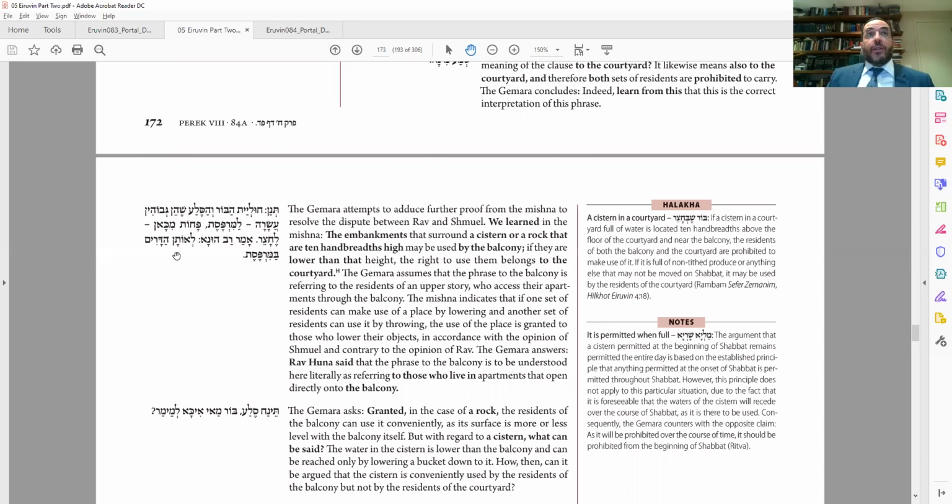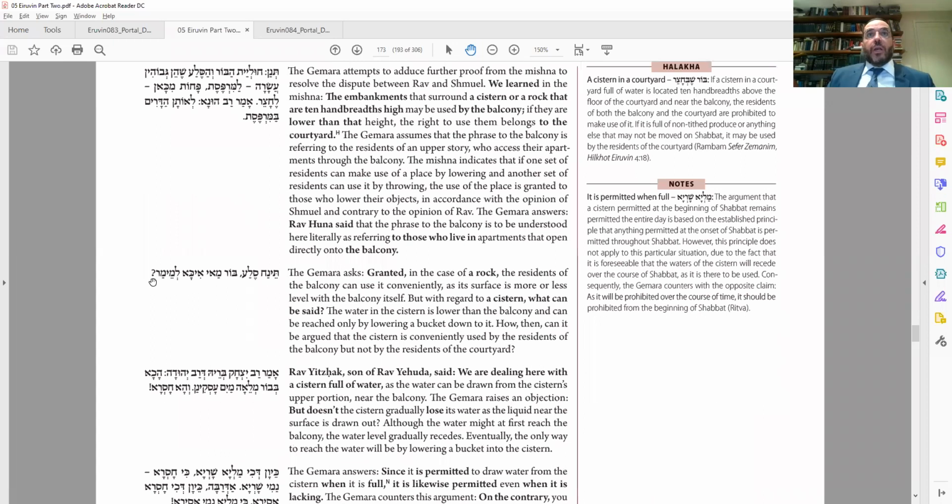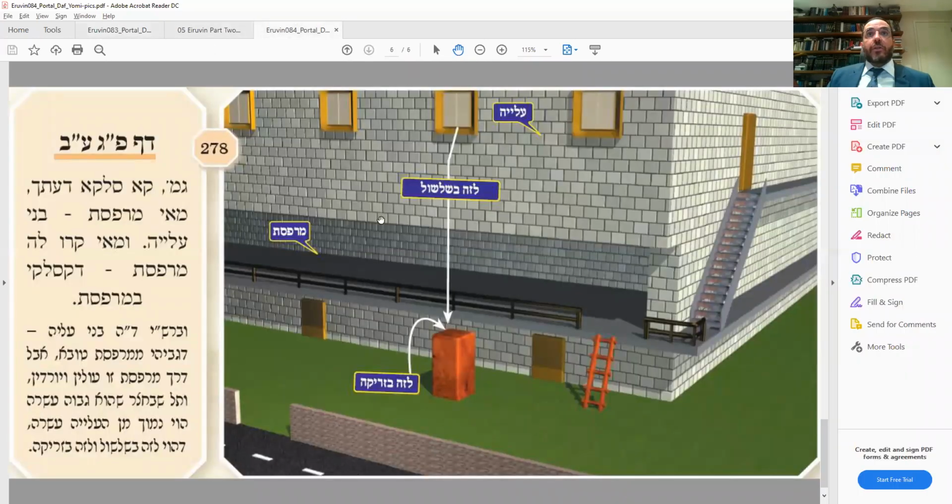Rav Huna said, lo tan hadarim ba mirpeset. And so when we say balcony, this is referring to the people that are on the balcony level. All right. Tenach sela bor ma'ika lememar. So now, okay, fine. We understand how this would apply to a rock, but the problem with the cistern is that it goes down. Here's the picture for the cistern.